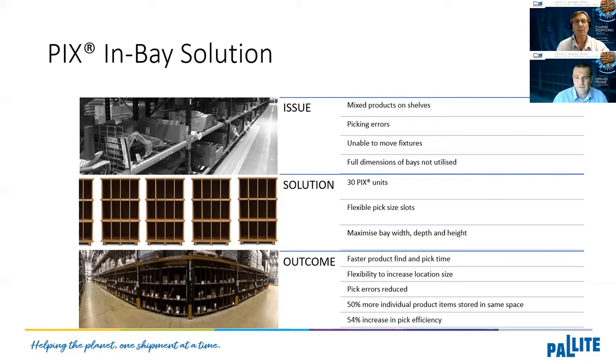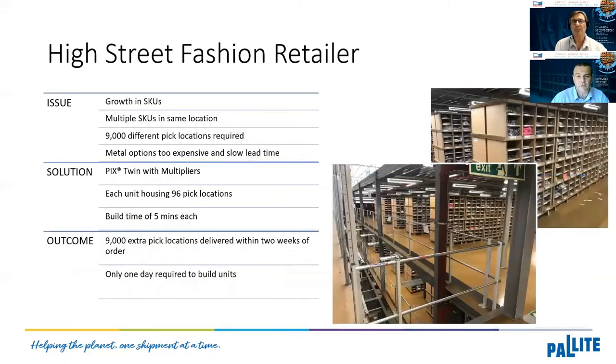Now they trialed 30 PIX units. And what they were trying to do is consolidate that space. They recognise the top picture from earlier on. What these guys are really good at is understanding data and understanding pick efficiency, and it improved their efficiency by 54% from a combination of just people not having to walk as far, to putting stock away, doing stock take, etc., and finding the item faster as well. So that was a real success, and they've since rolled out some more of those.